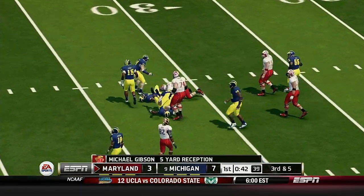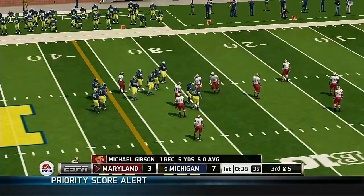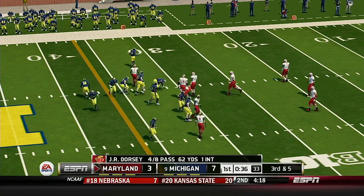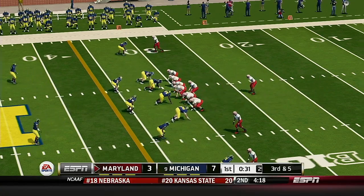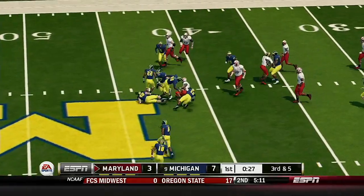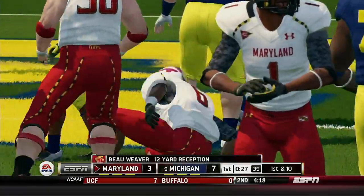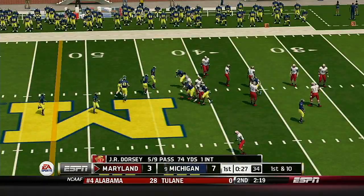Short pass, middle of the field. Tackle made around the 31-yard line. Really one of the very tough places to play in college football, and it's no different today. Gets it out to his receiver in a hurry. Brought down around the 42-yard line. First down.